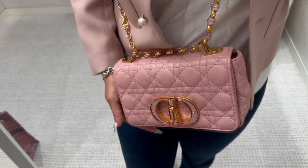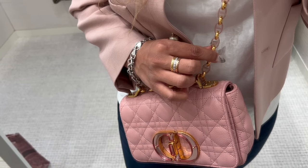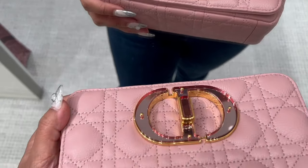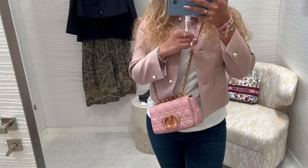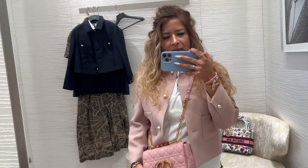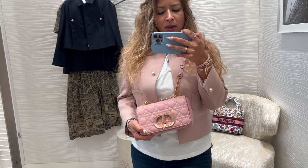I would say this is more of a modern version of the classic Caro, because every interlinked chain on the CD is in a plastic, or I would say a Perspex material. And the colour is just exquisite. I'm also wearing their classic winter jacket for the new season as well. I tried this on in black the other day. So this is in a dusky pink. Apparently they don't have any of the sizes available in this colour anymore, but I think they're gonna try and get me one from a different country.